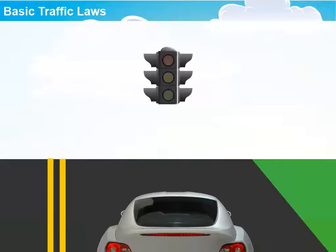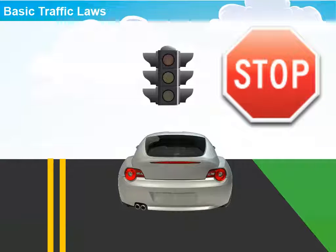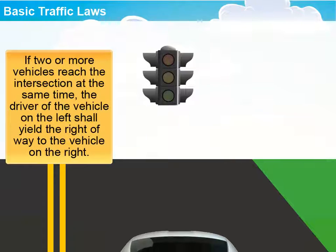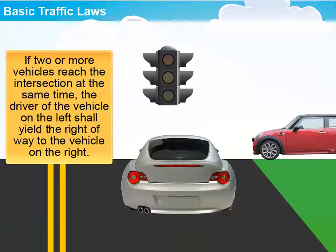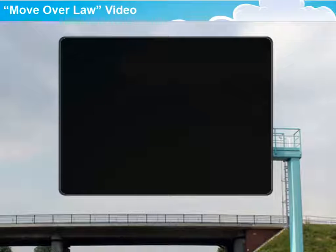Malfunctioning traffic signal. If a traffic signal is not functioning, all vehicles are to treat it as a four-way stop, and the driver of the first vehicle to stop shall be the first to proceed. If two or more vehicles reach the intersection at the same time, the driver of the vehicle on the left shall yield the right-of-way to the vehicle on the right. So now, let's take a look at a video explaining the move-over law in Florida.